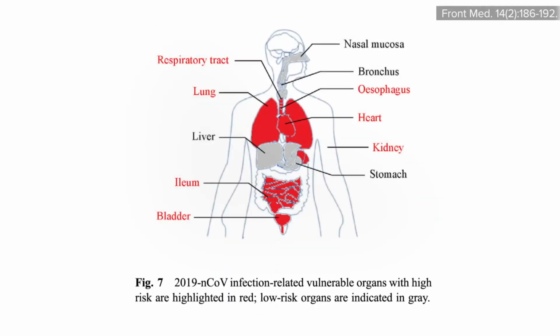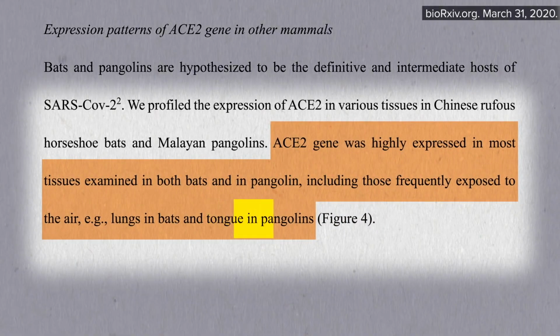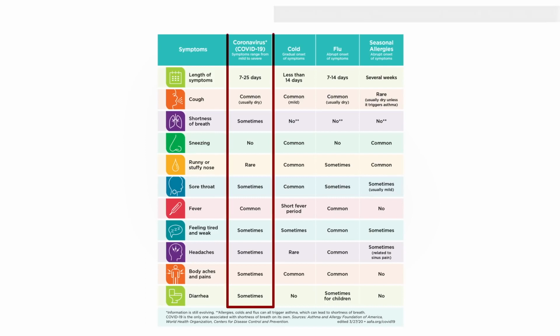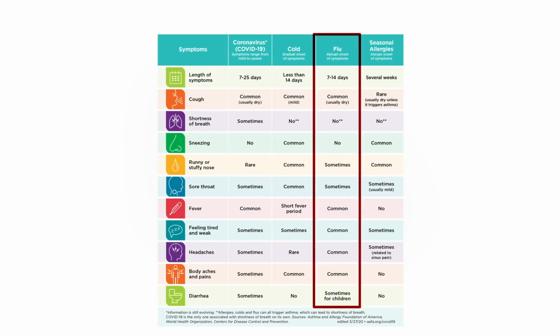This is consistent with the regional concentration of ACE2, the receptors the virus latches onto, in the lungs rather than the nose or throat, though in pangolins, ACE2 is found on their flicking anteater tongues. Here's a chart that can help you differentiate between COVID-19, the common cold, the flu, or seasonal allergies.